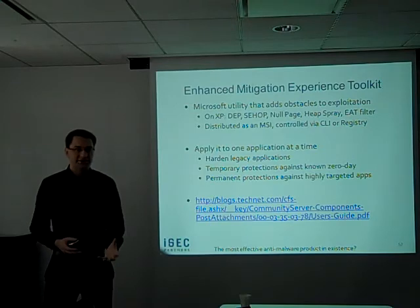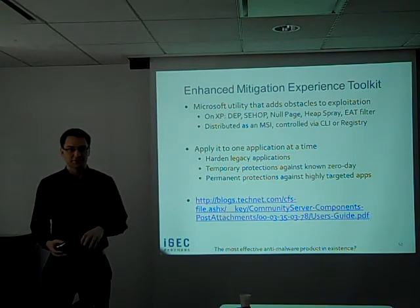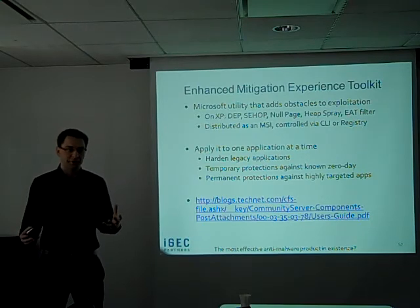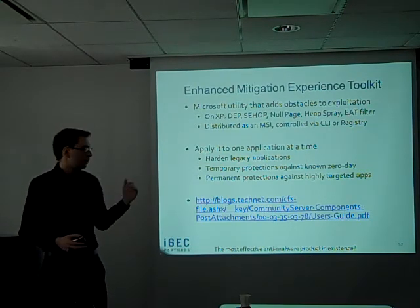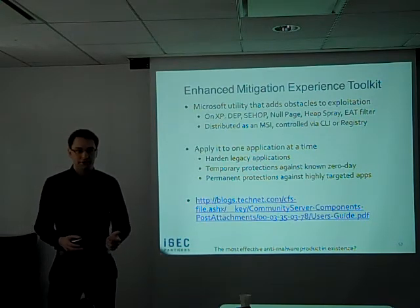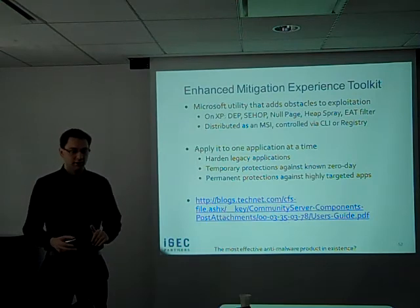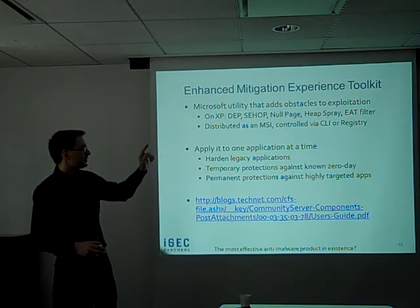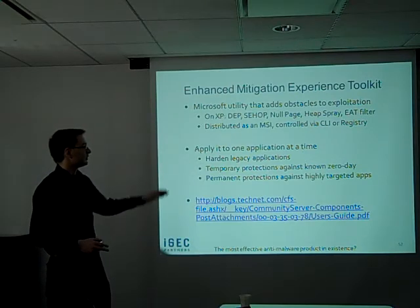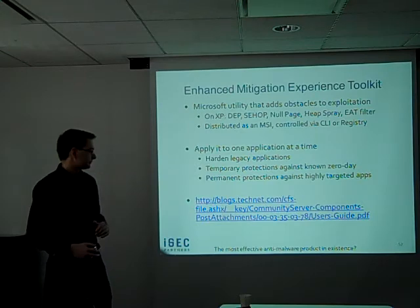So in this case, we can use it in a bunch of different ways. We can use it to harden legacy applications that may not be receiving patches. We can add temporary protections to applications that we know have zero-day vulnerabilities that are out in the wild, but we aren't able to patch yet. Or we could add permanent protections to highly targeted applications, like those 4 or 5 applications that just keep getting pounded by attackers. So in this case, we'll do those permanent protections. We'll only enable one thing, the EAT filter, so the rest of them aren't going to have an effect on your system that might be negative.